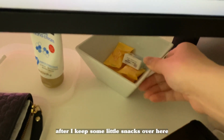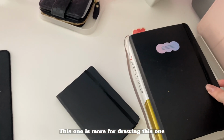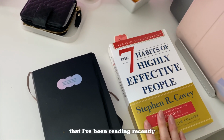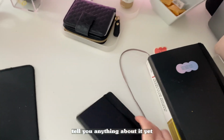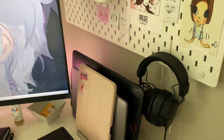I keep some little snacks over here. And I also have 2 diaries. This one is more for drawing. This one I journal in all the time. This is a book that I've been reading recently, and I cannot tell you anything about it yet because, I don't know, I haven't read anything too crazy.